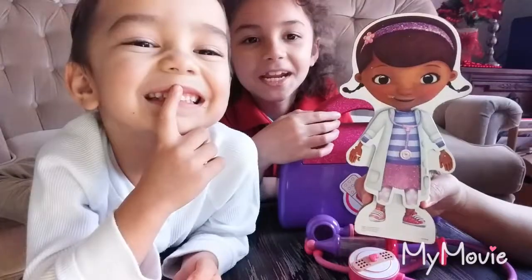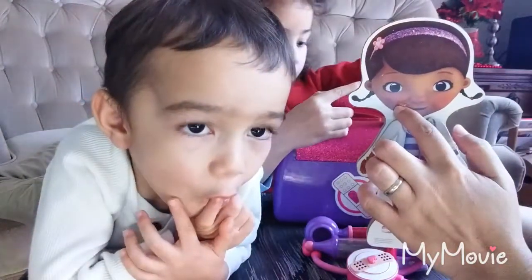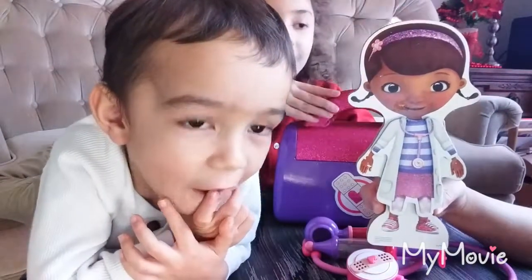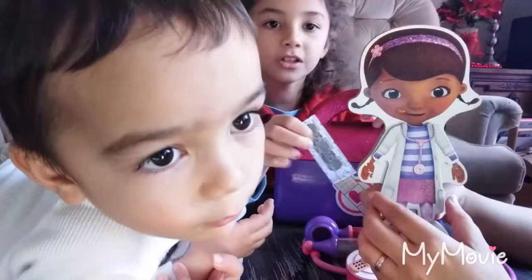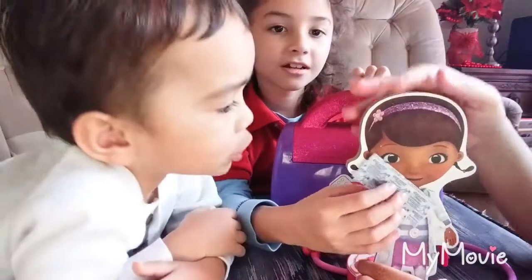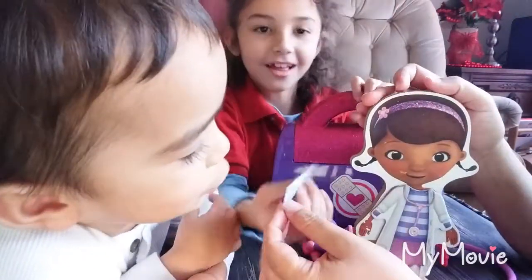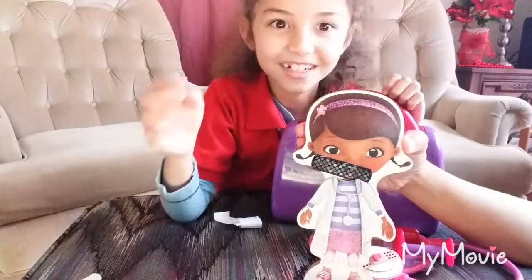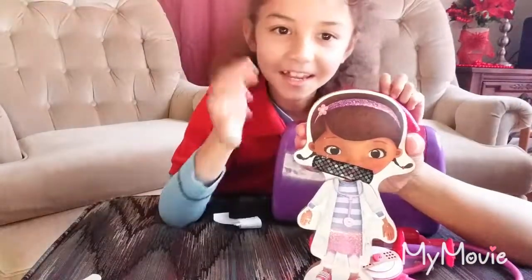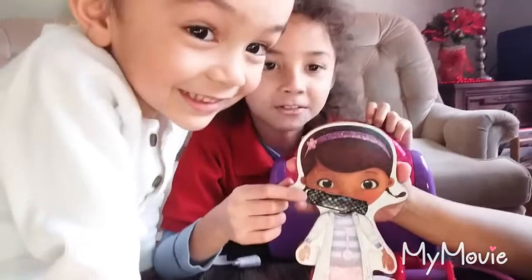Oh, yeah. Looks like Doc McStuffin has a boo-boo on her face. But maybe there's a monster that she works with and she got scratched. So let's just put a bandage. Okay, open it at the end. There you are, guys! Doc McStuffin is fixed! And it's covering your mouth. She can't talk.